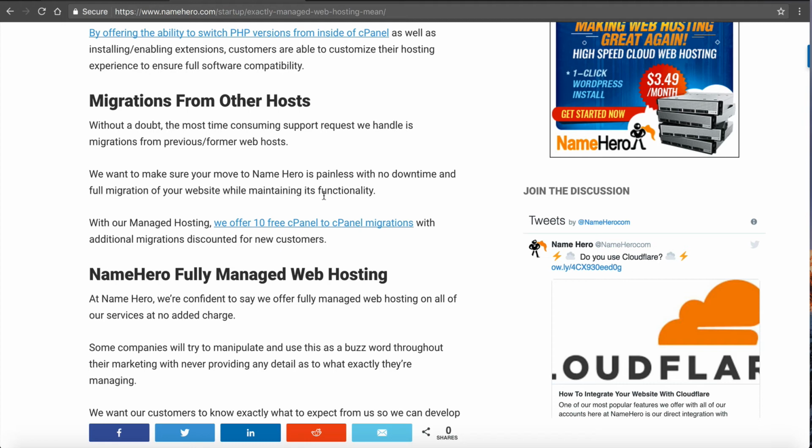With our managed hosting offering, we offer 10 free cPanel to cPanel migrations, and of course, if you need more than that, we will discount that, especially for new customers. Our level 3 support team stands by to wait on customers that sign up or that are trying to move their data, and we're more than willing to help you through that entire process, because we know that one of the biggest challenges to switching web hosts is to get your data off the old host. So that's just part of our standard offering.